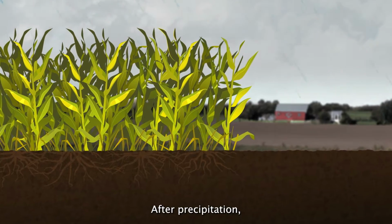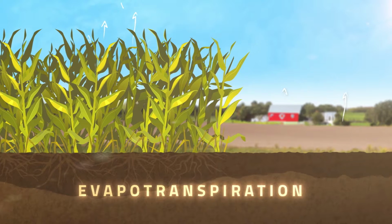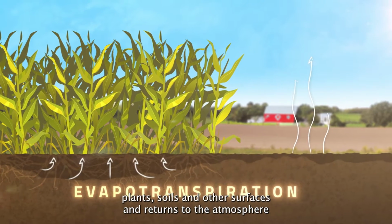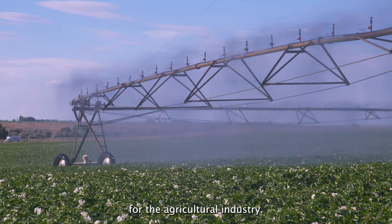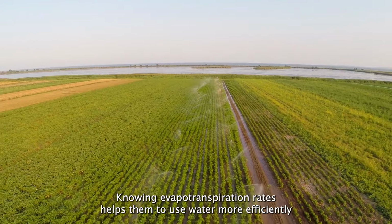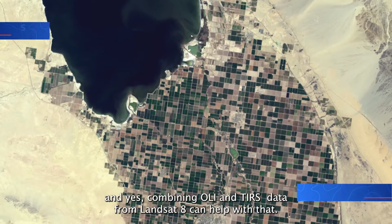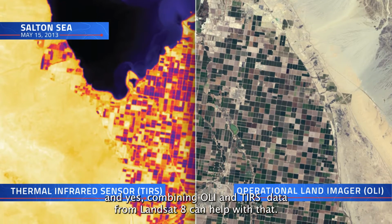After precipitation, the second largest component of the water cycle is evapotranspiration, the process through which water leaves plants, soils, and other surfaces and returns to the atmosphere. For the agricultural industry, knowing evapotranspiration rates helps them to use water more efficiently. And yes, combining OLI and TIRS data from Landsat 8 can help with that.